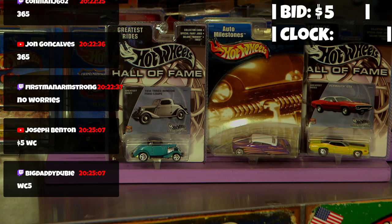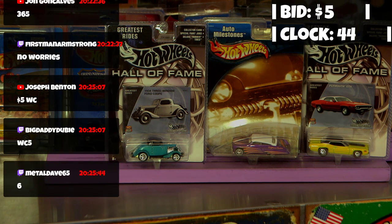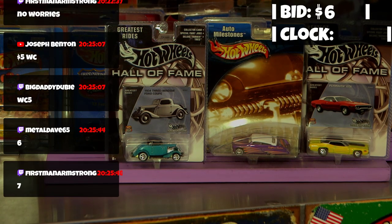Five on the bid, here we go, baby. $5, couple Hall of Famers. Auto Milestones, that's cool. I got five from Joseph Benton, five from Big Daddy Doobie. Let me start the clock. Starts now. Here comes tick-tock, hot on the clock. Let's go. Five on the bid now. Joseph Benton, Big Daddy Doobie, what do you say? Six from Metal Davis. All right, winner's choice, seven from Timothy Armstrong, Hall of Famer.